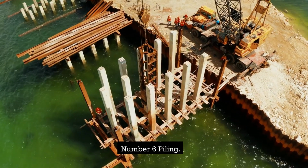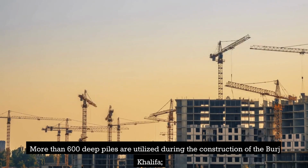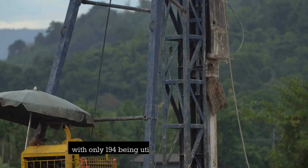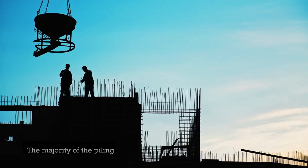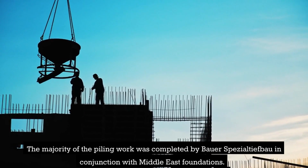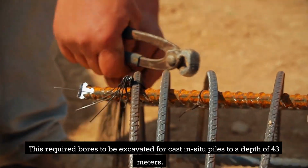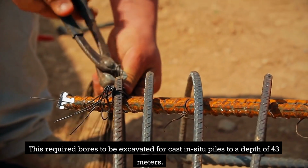Number 6. Piling. More than 600 deep piles are utilized during the construction of the Burj Khalifa. However, the vast majority are utilized to support the podium complex, with only 194 being utilized for the tower itself. The majority of the piling work was completed by Bauer Specialtiefbau in conjunction with Middle East Foundations. This required bores to be excavated for cast-in situ piles to a depth of 43 meters.